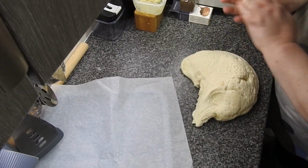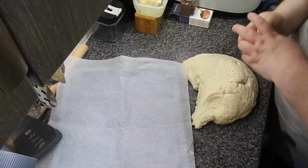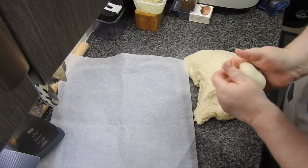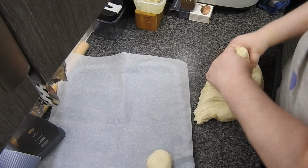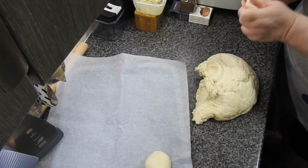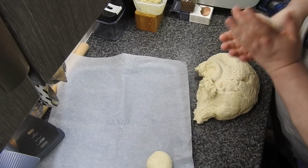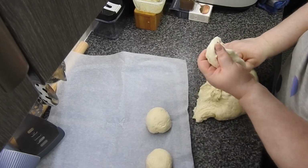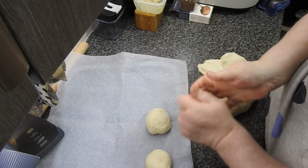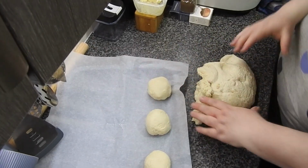So I'm taking balls of it. I'm not weighing them. You can weigh them to get exactly the same size, should you so wish. I'm just not that fussy. Taking a piece, trying to keep them approximately the same size. Roll it out into a ball. As you can see, I'm moving about a lot and swaying. So, like I said, I'm just taking them and rolling them into balls. I tend to pull and tuck. So pull the sides of it, tuck it underneath, and then give it a quick roll. Just try to make sure it's got a smooth surface.